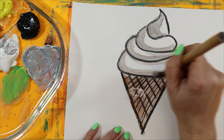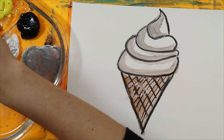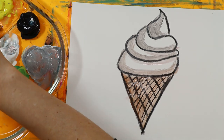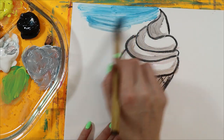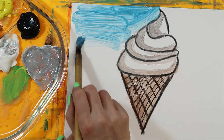Now I'm just painting with some tempera paint from the dollar store. You can use whatever kind of paint you want. Like you can use watercolor paint. Use any kind of paint you want. Your ice cream. We're gonna paint the background.